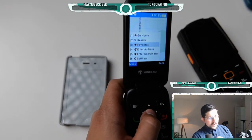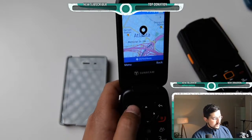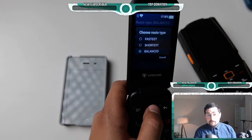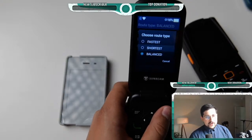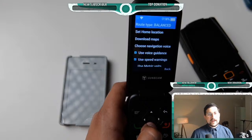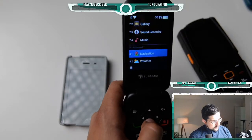Something that I like about the Sunbeam is that it has favorites. So if you want to look specifically into your favorites or the things that you're looking for a lot of times, it's going to save those things, and you can find the route. You can adjust some of the settings, right? I think I should show you the settings. Then you can change the route to shortest, fastest, or balanced, which is going to share a little bit more of the algorithm. It's going to say, okay, this is the best route, that's the best route, and balance it out. It's going to reroute according to the traffic, things like that. You can also set the home location, wherever you're at.